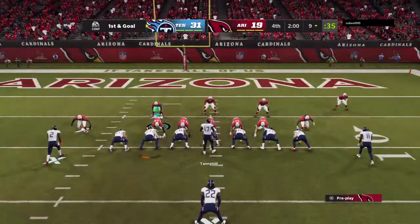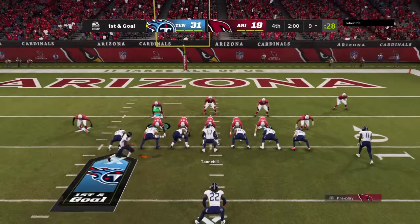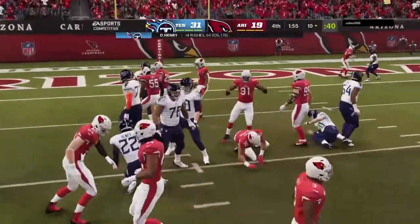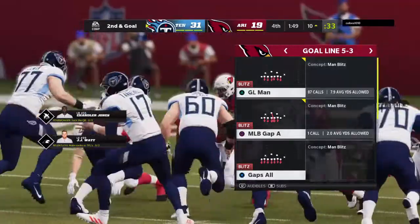So the Titans are in possession of the football here as we get you reset. They've got it 1st and goal in a game that appears to have already been decided. They'll try and run for it with Henry, and they'll be driven back here, losing yardage to the 10-yard line. That's going to go as a loss of a yard, and it'll be 2nd down.